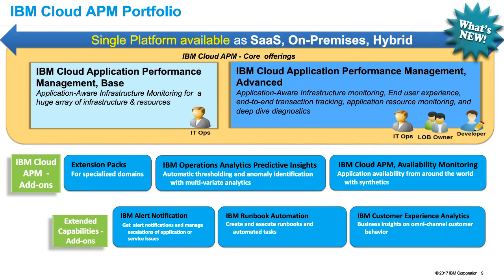And then the other extended capability I'll mention is one that's related to digital performance management. It's the idea of being able to tie together the kinds of insights that you get from APM with the types of insights that you get about how your end users are using your application itself. Being able to tie together the insights from APM as well as business insights on how your users are actually using and progressing through your applications. And the name of that product is IBM Customer Experience Analytics, and our direction for that one is to be able to help you understand just that.